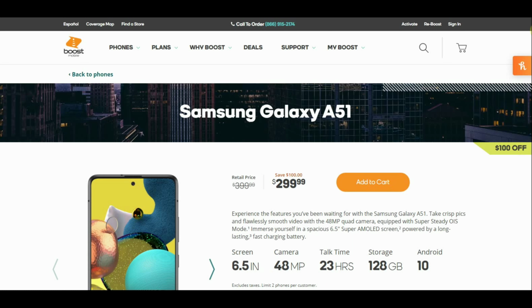So yeah. So there you guys have the Samsung Galaxy A51, now available at Reach Mobile.